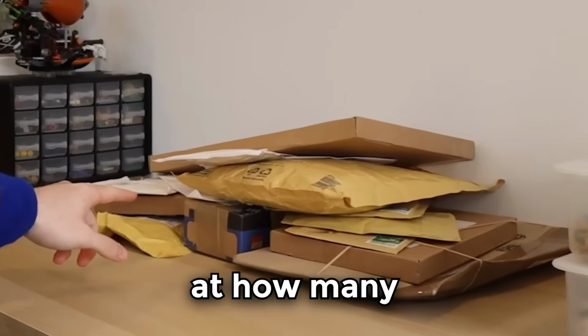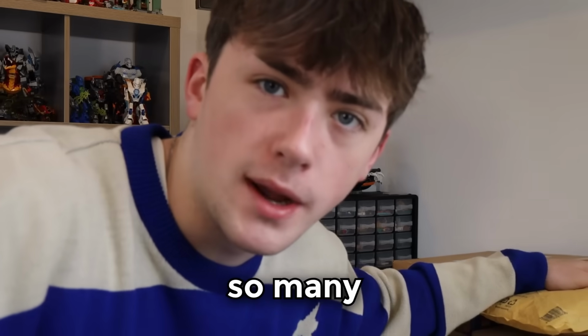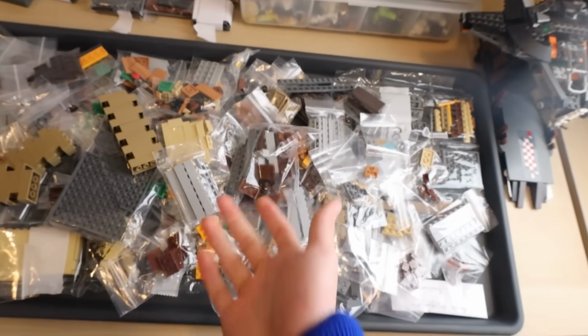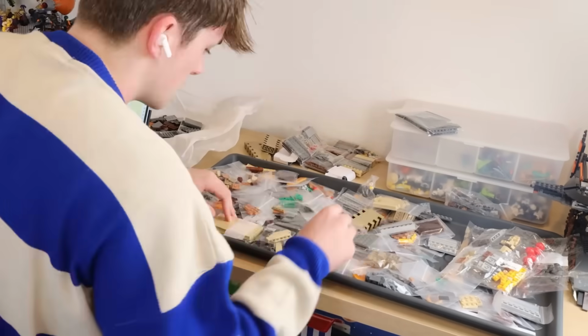Just look at how many that is. I think this is only like 15, 20 parcels. So many. Let's go, come on. Now because this isn't a normal Lego set, all the parts weren't in numbered bags. So basically I had like 800 pieces just laid all across my desk. Building took me absolutely ages, I'm not gonna lie.